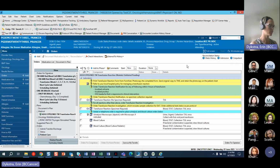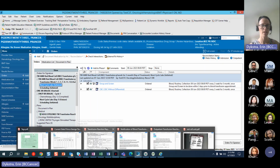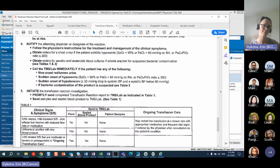But they're not using this transfusion reaction module for ordering labs or anything if there is a reaction, because there were things in here that somehow, and this is all lab speak that I don't necessarily quite understand, didn't compute over to the UHNBC lab. Hence another reason why they would use their own transfusion reaction form instead of this module. I'm sorry, I'm not explaining that super well, but hopefully you can get the gist. So if the provider needs to actually add any blood work, if there's a reaction, they would add to phase and then add whichever blood work they needed. And they determine that blood work based on the transfusion reaction report form. So there's this algorithm on the last page that basically tells them what they need to order and what to do.